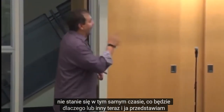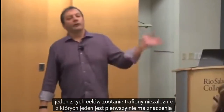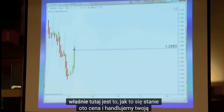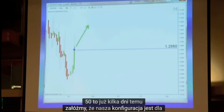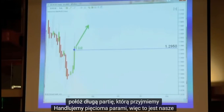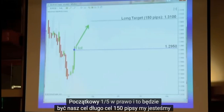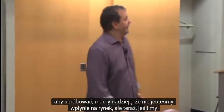Now, I present to you that I will make money as long as one of those targets get hit, regardless of which one it is first. Doesn't matter. Right? Here's how it's going to happen. Here's the price. And we're trading euro dollar now, 2.950. This is from a couple of days ago. Now, let's assume that our setup is to the upside. Right? So we're going to place a long trade, one lot. Let's assume we're trading 5 lots, so this is our initial 1/5, right? And this is going to be our target, long target, 150 pips. We're going to try to hit 131. We're hoping to. We're not going to affect the market.